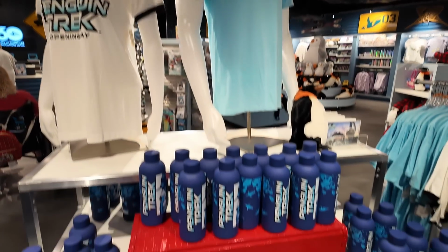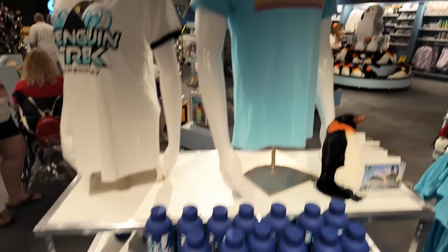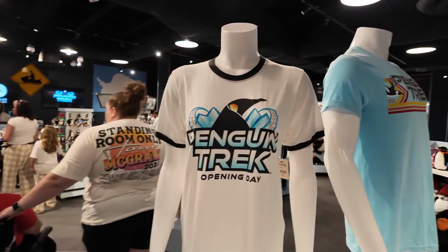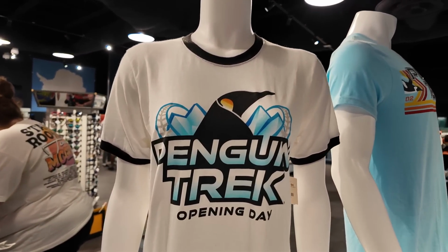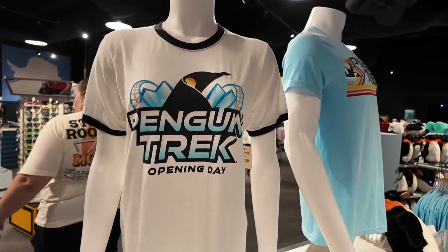See the Penguin Trek merch here. Coffee cups, water bottles, and these shirts. This one says Penguin Trek opening day. So if you missed opening day, you can just buy this shirt and everyone will believe that you were here.